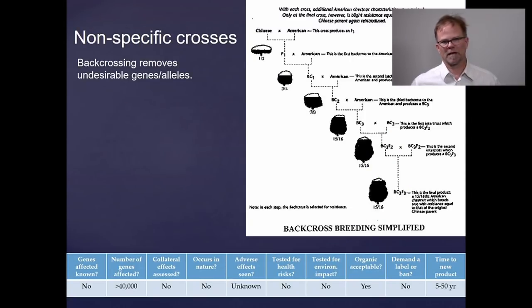But maybe a better example is when we take two things that would never cross together naturally and do it to solve a problem. Now, the American chestnut died in the late 1800s from chestnut blight. It was a fungal-mediated disease. It destroyed the entire American chestnut population that used to dominate Appalachia. The Chinese chestnut does not catch the disease. So could we take that gene from the Chinese chestnut and use that to protect the American chestnut?